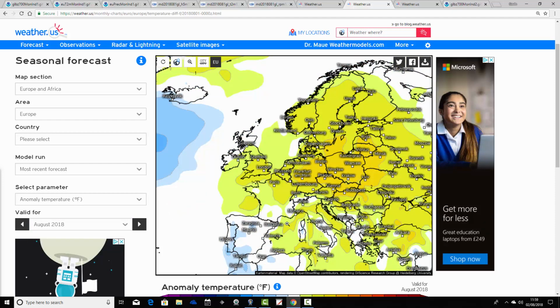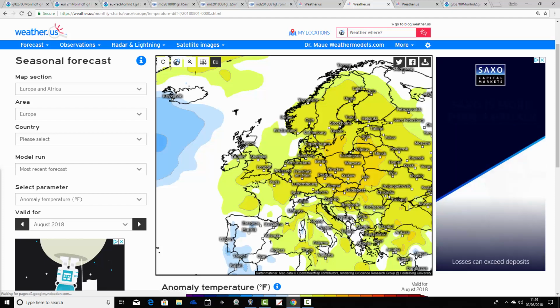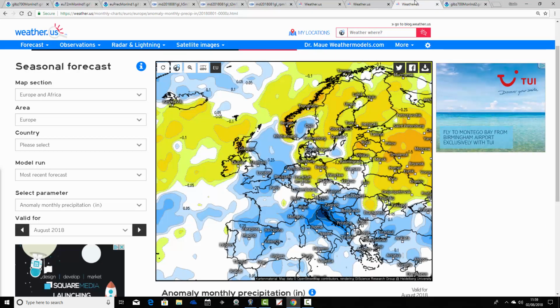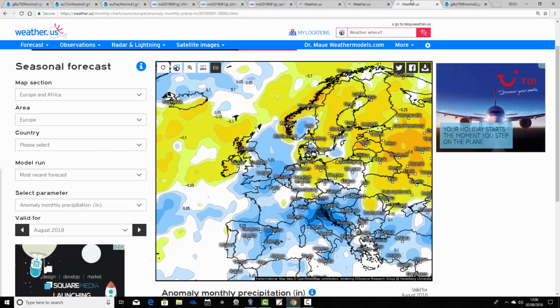So it is seeing that the extreme temperatures do back off a little bit when we get through to August compared to the extreme heat we had in July. And also, interestingly, it's going for a rather wetter month as well, especially focused on England and Wales, with above average rainfall. To the north and the west, the ECMWF is suggesting that we get drier than average conditions.